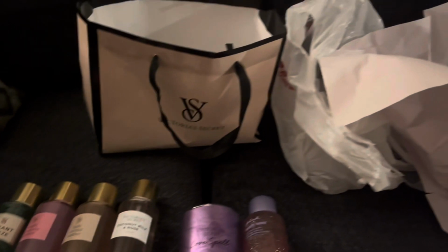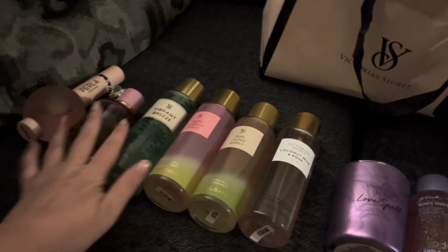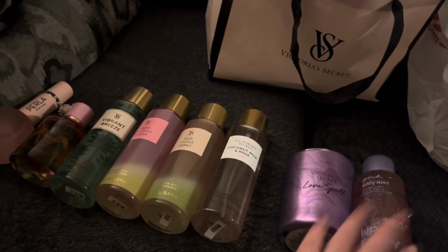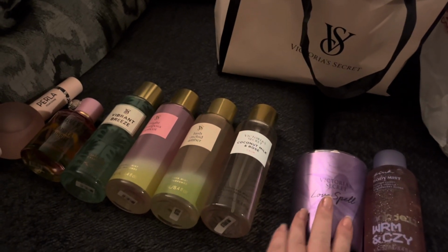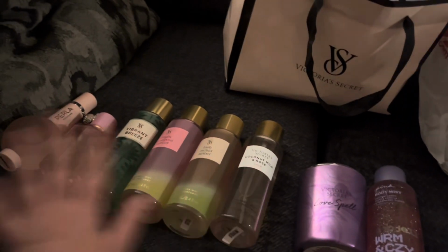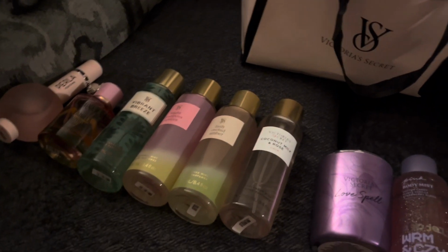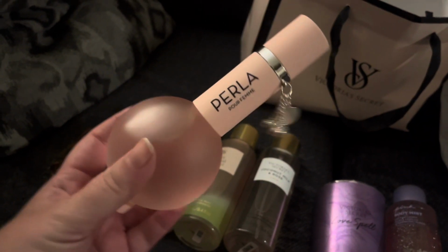I went to Victoria's Secret and TJ Maxx, and I got some perfumes from TJ Maxx, and then I got some fragrance mist from Victoria's Secret and Pink by Victoria's Secret, and also a candle. Because I wanted to start using the candle and, like I said, putting some of this stuff where it goes, I decided I'd just go ahead and film a video today. So the first thing I got was this perfume from TJ Maxx.